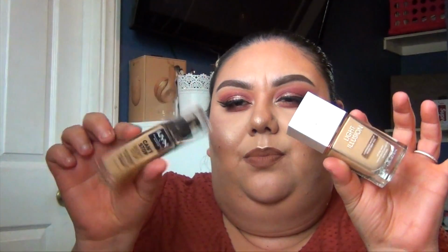So during the winter time, I do wear this one, and then summertime, warmer times, this one. They're definitely beautiful foundations, and definitely check them out if you can find the Flower one, but you can find this one at Ulta.